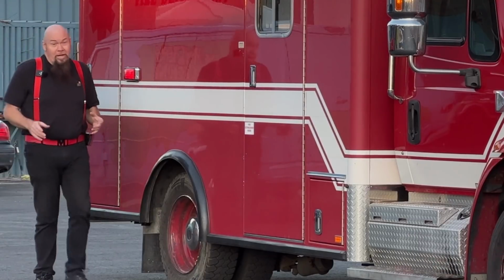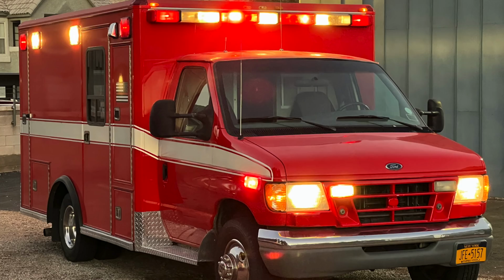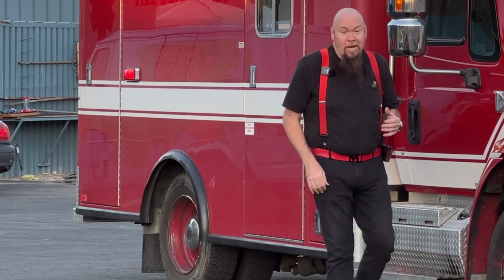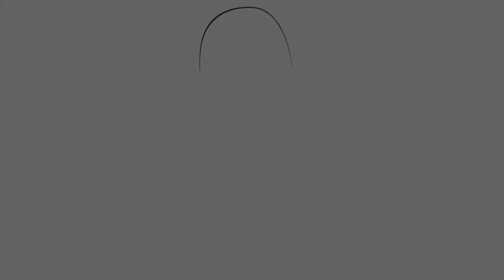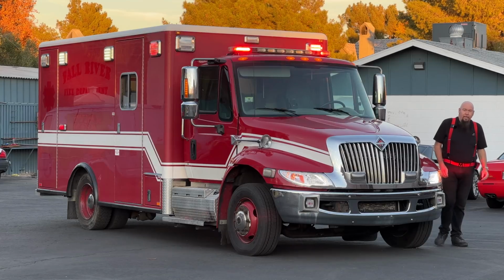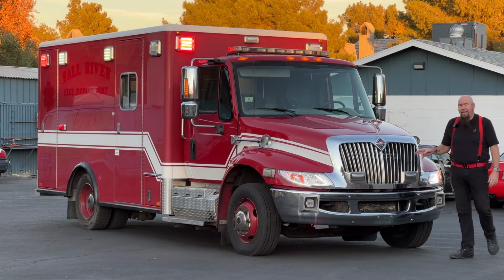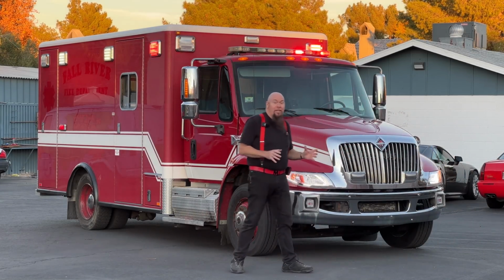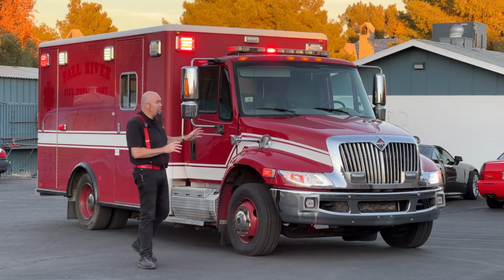In my last video, I bought a 1999 Ford E350 Wheeled Coach ambulance, and it's pretty cool. I love it, but I realized I needed something bigger. Yeah, buddy, this here is a 2010 International built by Horton. Now this is a full-size diesel rig.